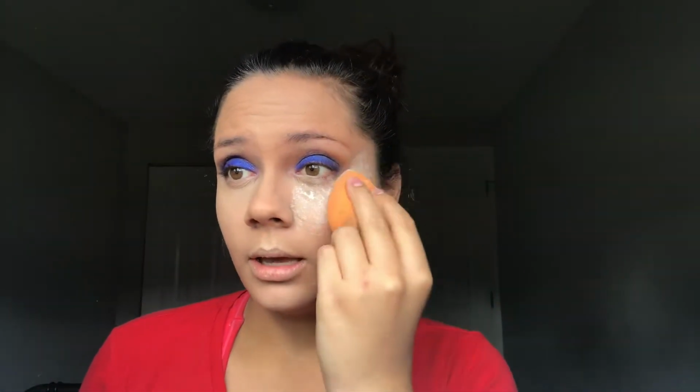So I'm going to bake this baby up. Okay, so the next thing I'm going to do is set the rest of my face while I'm baking. And I'm going to take the e.l.f. HD powder in clear. That's what the shade is. It looks white, but it blends out literally to nothing right there.